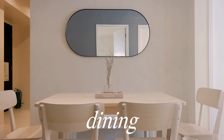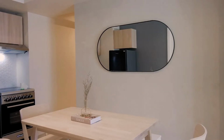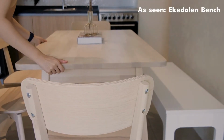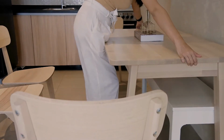The dining is an intimate area for 4 to 6 people. Adding a bit of texture, we went for beige concrete finish for the wall and an oval mirror to add a bit of softness to the space. We have 4 dining chairs and a bench, a setup that the client can easily reconfigure based on the seats they need in different situations.